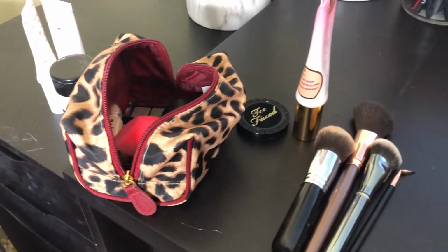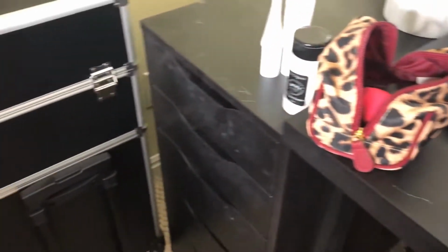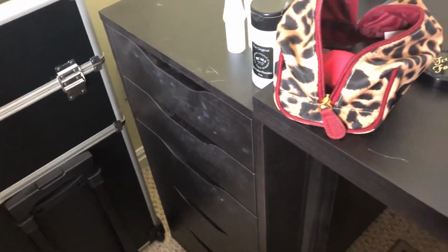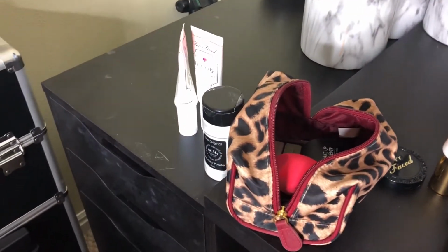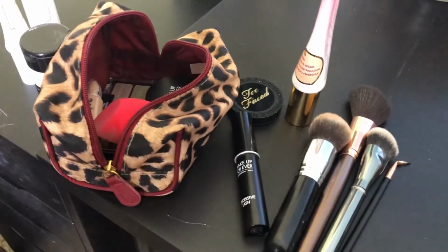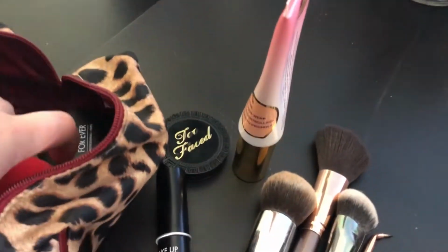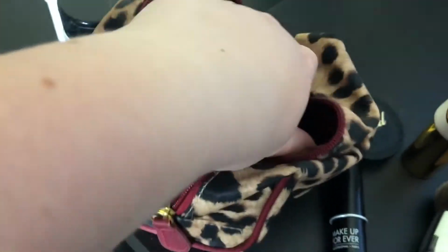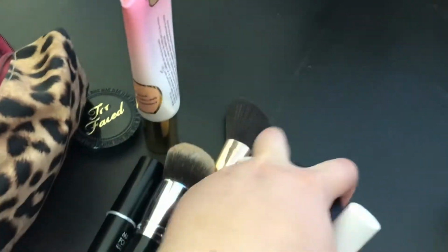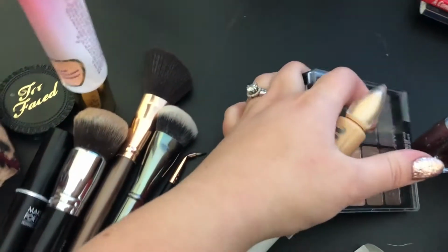So I'm going to start out with kind of what I pack. It changes and varies every time that I go somewhere. So I just do my essentials. The way for me to remember, I just go step by step of what I would put on my face. So I kind of cheated a little bit and have some already in here, but I will take it all out. So I start with the biggest kind of.